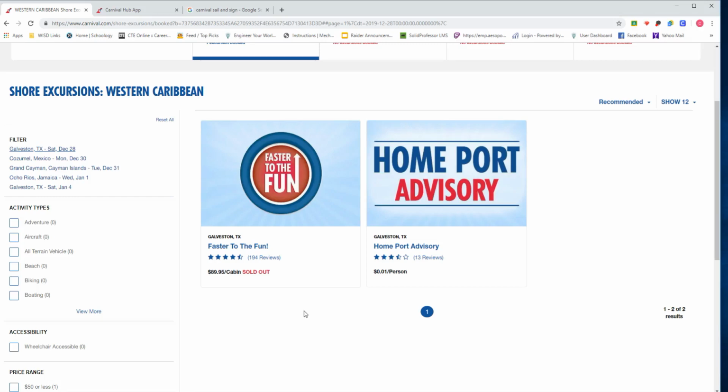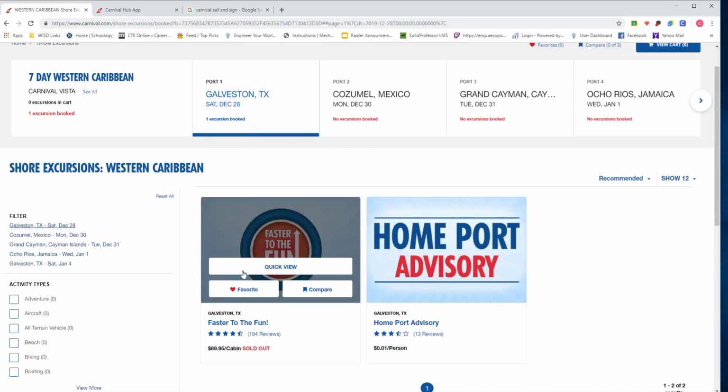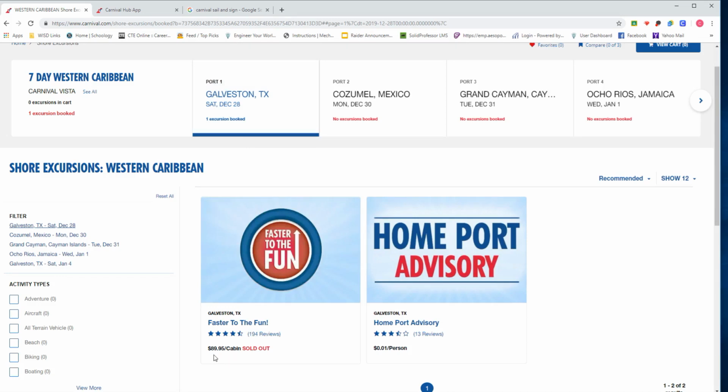So be patient if you haven't purchased Faster to the Fun, because you will be in line for a while, and that's okay. They do a good job and they keep you entertained, and you'll get through there, I promise. Everybody wants to get on the ship, and everybody will get on the ship that's in line, so they won't close the gates at all. It's $89.95 for the entire cabin, not per person.